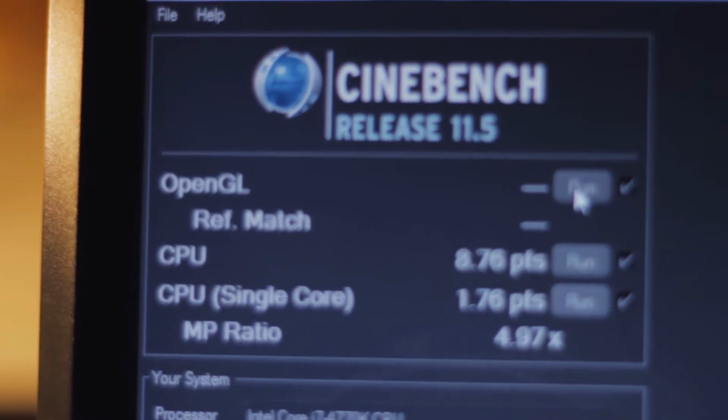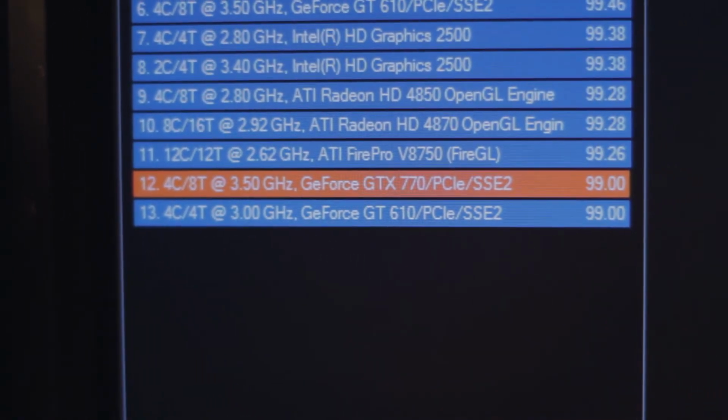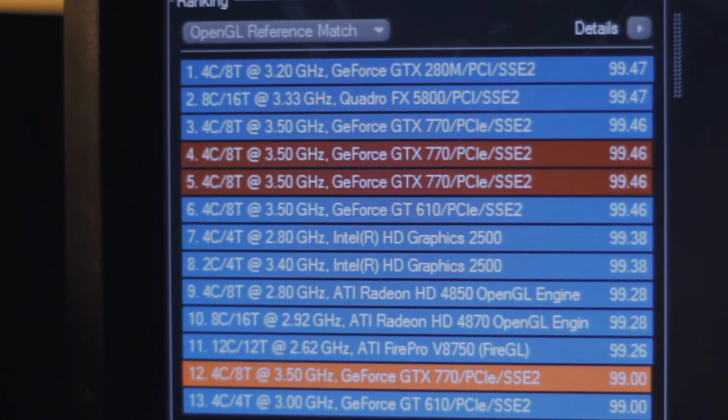Now switching gears here, we're going to test the GPU performance. And you see we can get a score here of 99. Now I'm not sure what this means. If someone could explain to me, that'd be great.